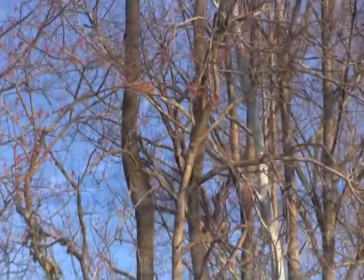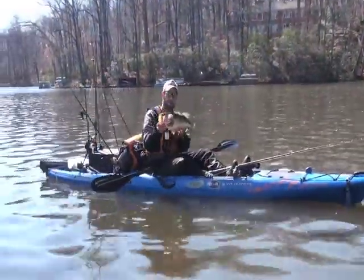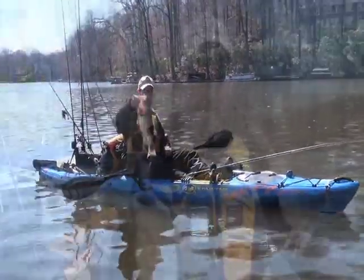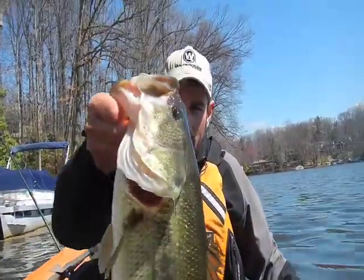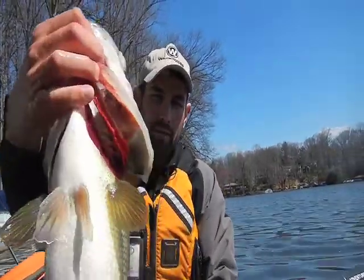The buds are just starting to fall off the trees. We got pollen coming down and big bass coming shallow. Yeah. Time to let this big pre-spawn female go. Look at the egg she's got in there.